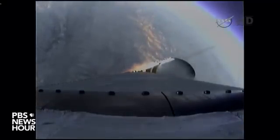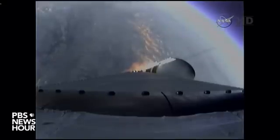Max Q, maximum dynamic pressure on the vehicle. Passing Mach 1. Orion and Delta IV now transcending the speed of sound. 1 minute, 31 seconds in. Good engine control in the first stage. Coming up 1 minute, 40 seconds. Velocity now 1,341 feet per second. 1 minute, 50 seconds in. Still looking good. Coming up on 2 minutes. 2 minutes into the flight.